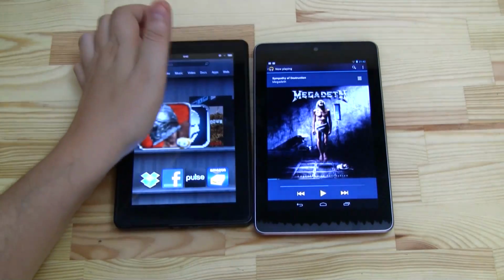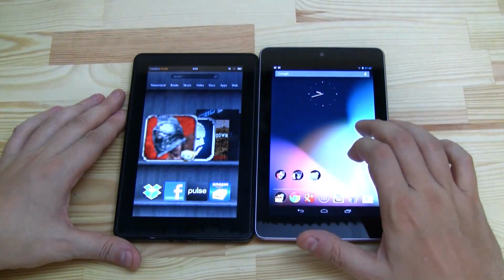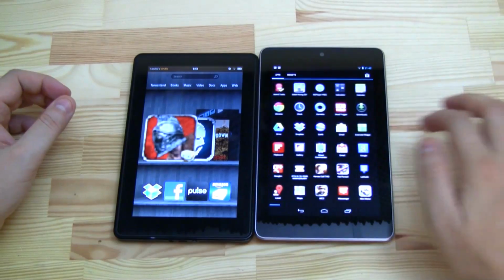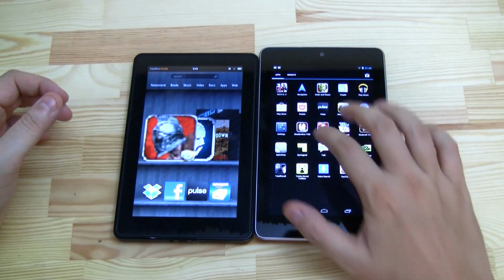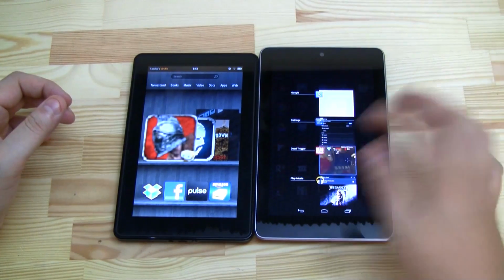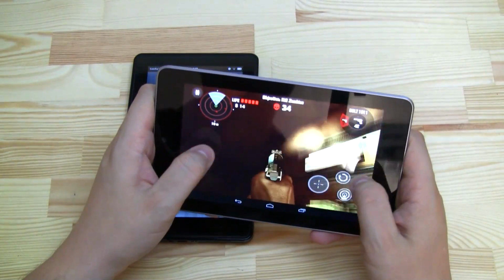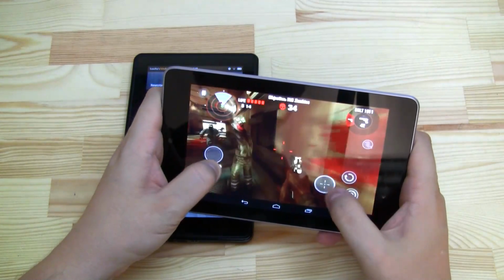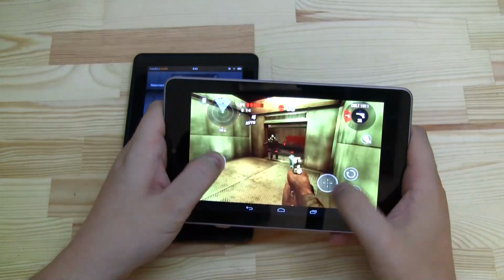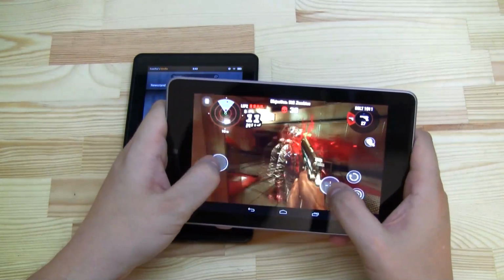But I tell you what, for the same price, you get a completely open system with the newest version of Android 4.1, aka Jelly Bean. It's super smooth. The performance of the device is absolutely fantastic. Let's start this Dead Trigger. Well, I've been playing it already. It should be still on in the background. There you go. Let's use this. Resume. And now look at this. Doesn't this look great? I think for $199, this is absolutely amazing.